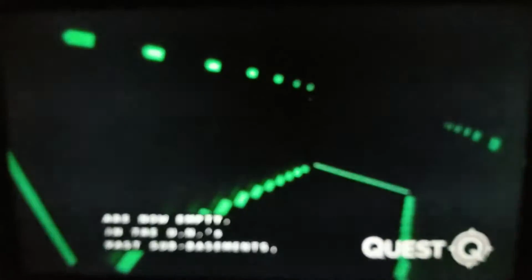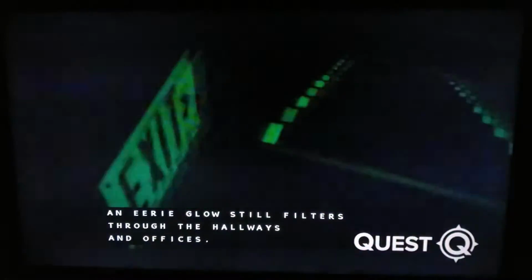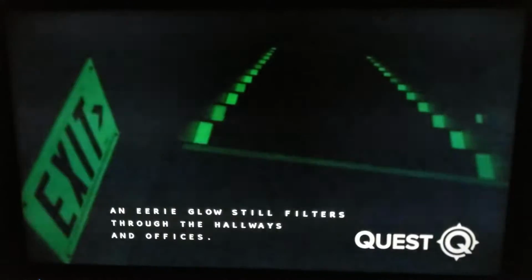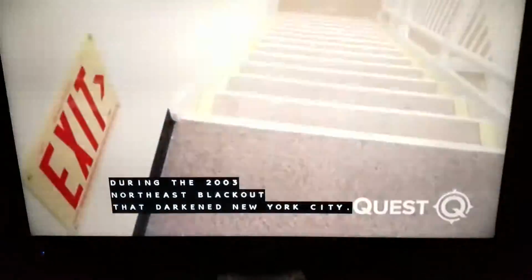In the UN's vast sub-basements, an eerie glow still filters through the hallways and offices. These glow-in-the-dark markers guided workers safely out of the building during the 2003 Northeast blackout that darkened New York City.